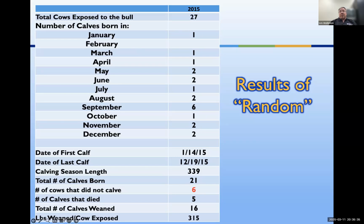We have 27, and this farm is an actual farm, had 27 cows. Out of those 27 cows, the year before we got there, he had 21 calves born. So 6 of those cows didn't calve. 5 of the calves died. And so he sold 16 calves out of 27 cows, for a whopping 315 pounds of calf weaned per cow exposed. And I would love to say that this is the outlier, but it's not. I mean, one-third to 40% of the people that I see look exactly like this.